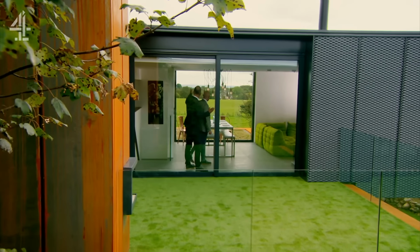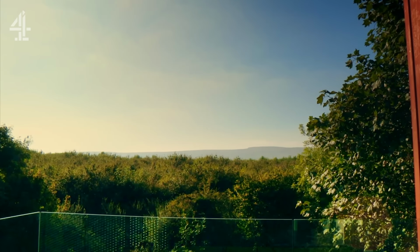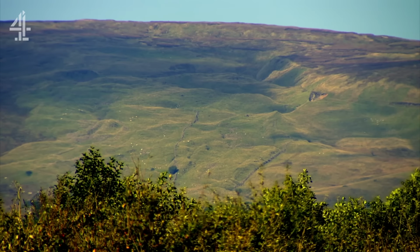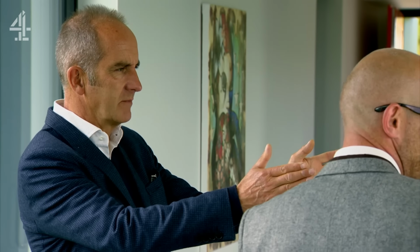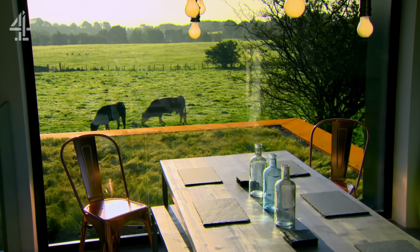You know, that way. The 3 mountains. The 3 mountains. Oh, wow. I love the way that rusty orange frame just separates the wildflower bit from the field beyond. You know, it's just a nice little architectural detail, that little frame.